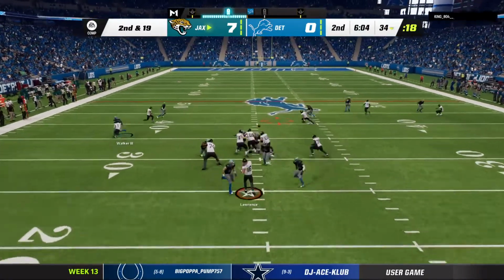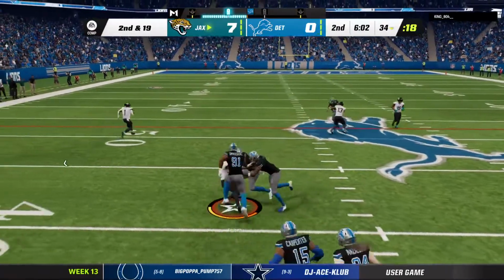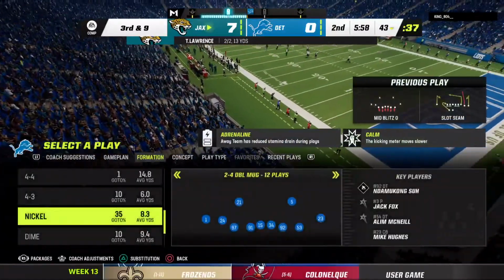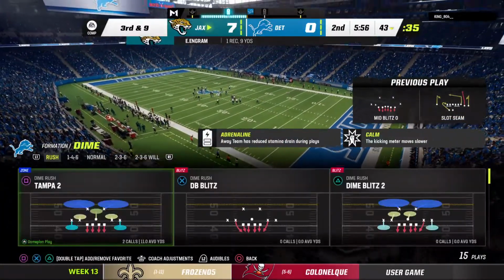Out of the gun, it's Lawrence. That's caught by his tight end, Evan Ingram. So the completion results there in 9 yards. And just like that, it's 3rd down.